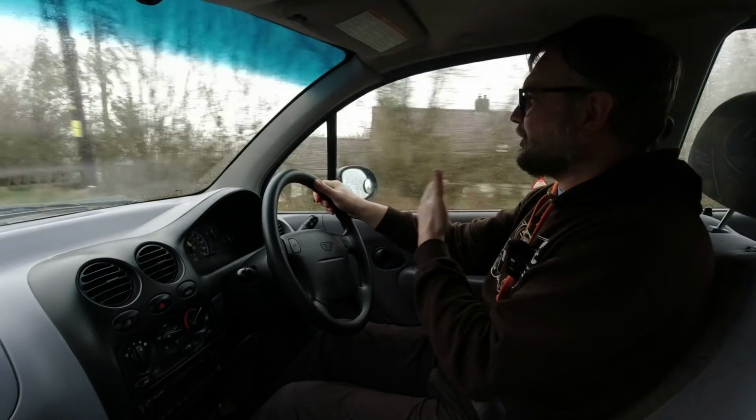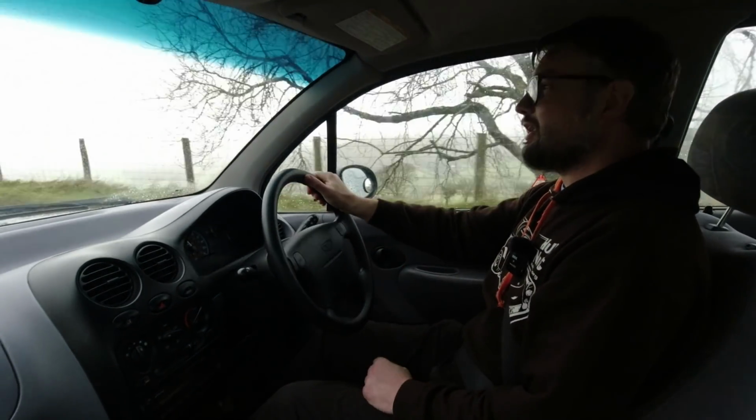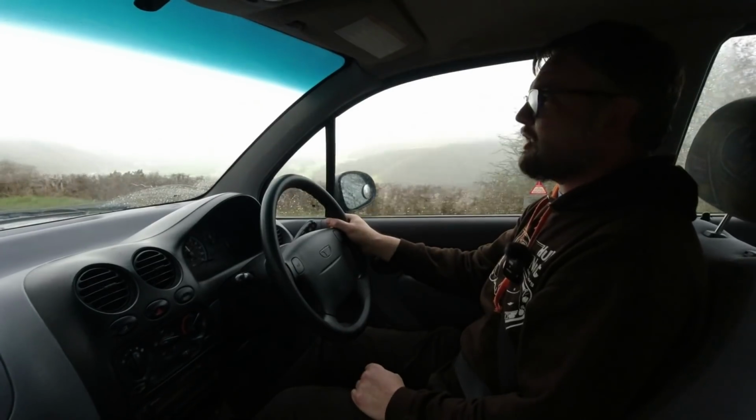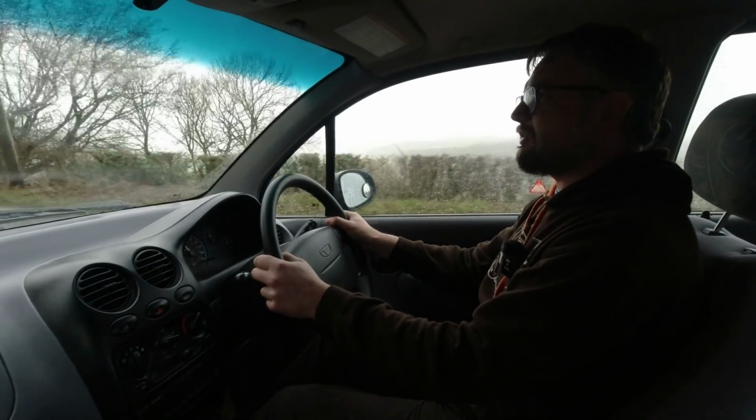60 mile an hour through here. We're driving through a village. It's insane. It shouldn't be 60. I'm not doing 60, and that is kind of one of the reasons why. Because pedestrians don't have anywhere to be other than in the road. That wiper's really irritating me.